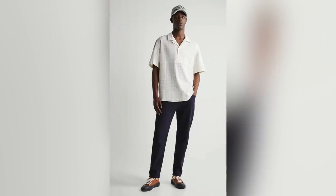All right, guys, so first item on the list from Zara. With the weather heating up and everything, it is only right to have a shirt like this. We got the Zara linen shirt right here. Crazy. I'm going to call this the Big Poppy shirt. Wow. Why the Big Poppy? Big Poppy because, one, it got that relaxed fit on the shoulders for the big dudes.